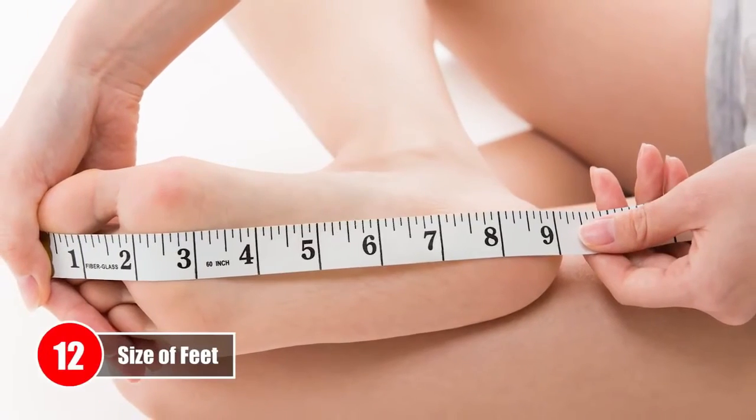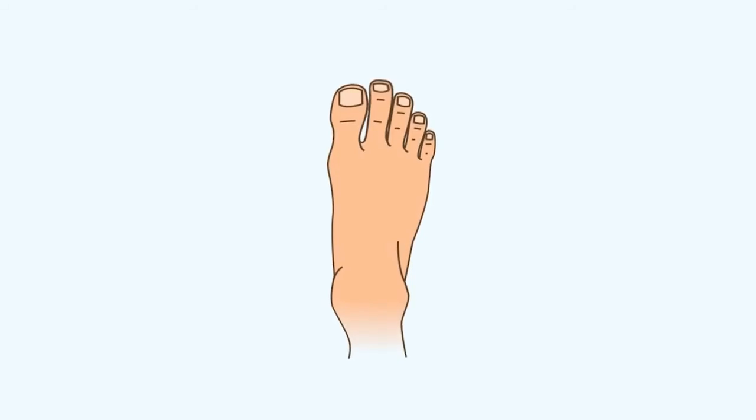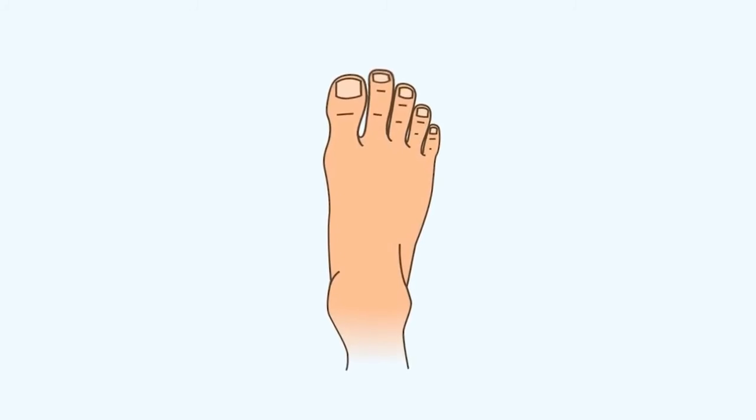Number 12. Size of feet. People with small feet love life and like to have a very hectic job, while larger feet are a characteristic of those who have the greatest desire to succeed in new ventures.